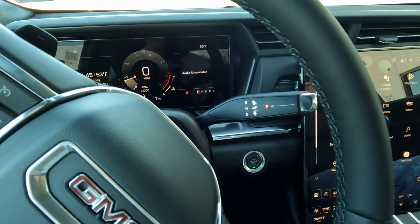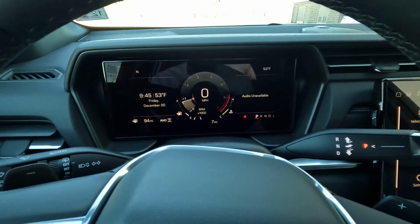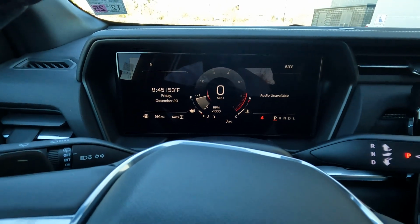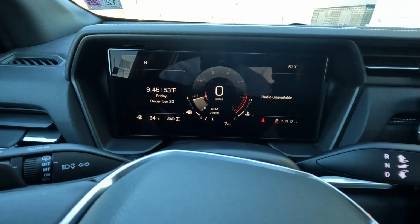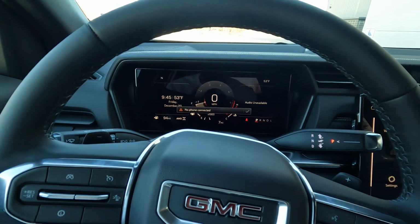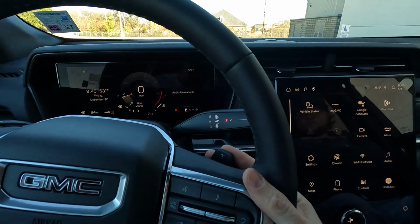Right here, our shifter. Don't need to tell you too much about what's going on right there. The 11-inch instrument cluster, I like the clean look. It's nice and modern looking, digital, but you do have your digital speedometer in the middle, and around that is going to be your analog tachometer. So you can make some changes there as well. We're not going to go through a lot of that right now, but if you wanted to, you could do some things where that's concerned.